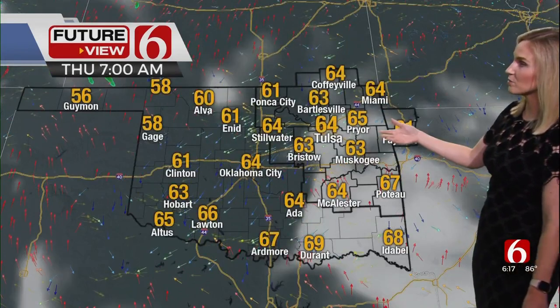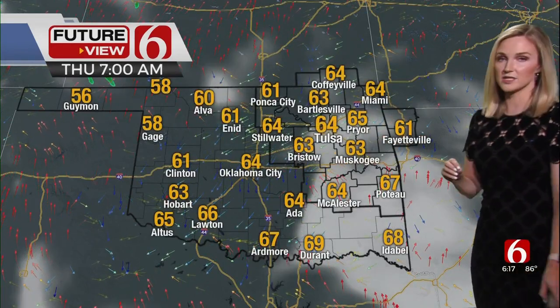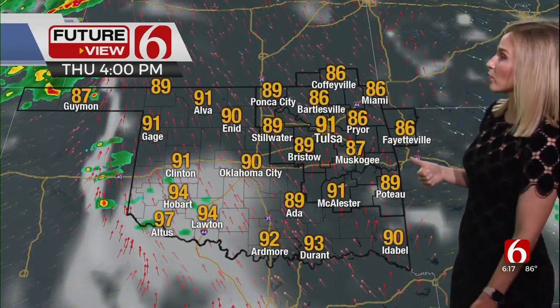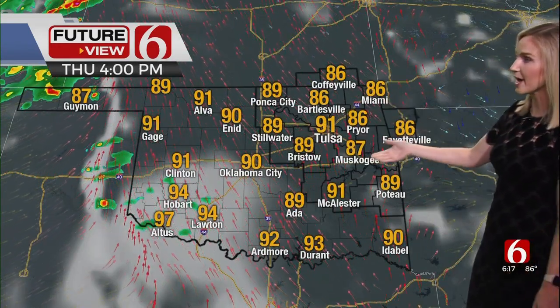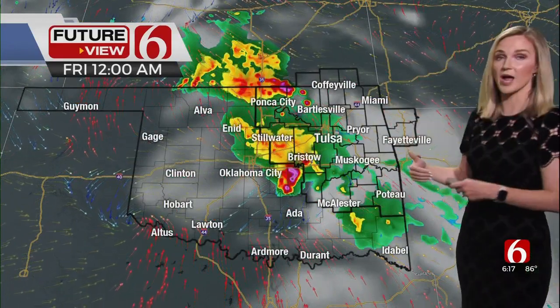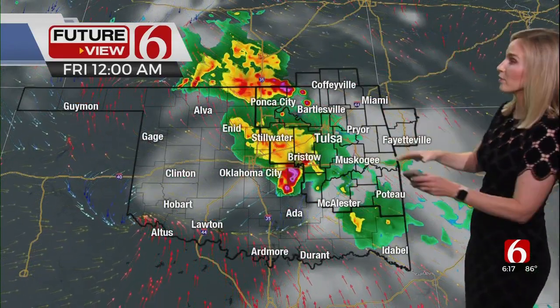As we head into tomorrow morning, temperatures will be in the mid-60s. It's a quiet start to Thursday, quiet in the afternoon, and it warms up into the 80s to low 90s. Out to the west, we'll be watching for thunderstorms to fire up in the panhandle of Texas, Oklahoma panhandle, eastern Colorado. Those will then merge into a cluster, and they'll move in our direction later tomorrow night into early Friday morning. They will barrel on through.